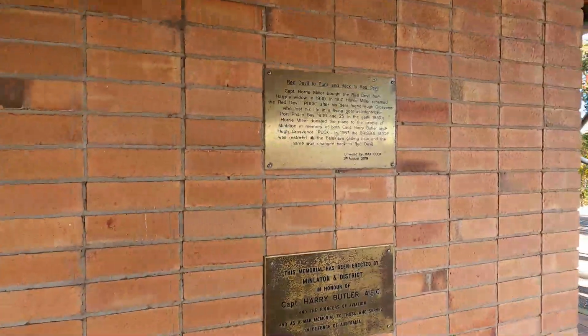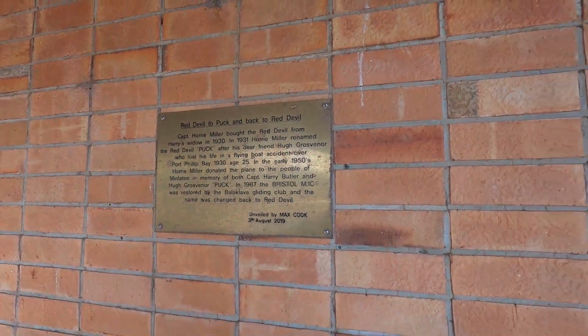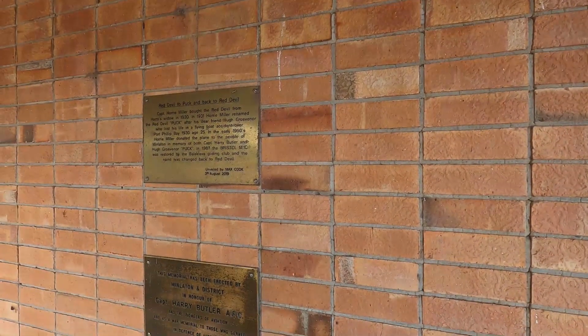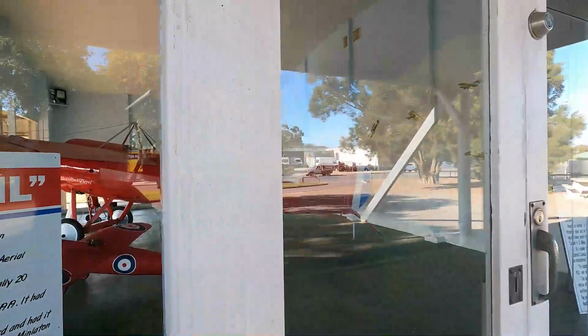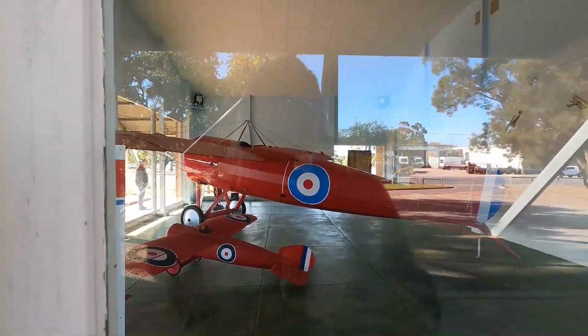The old Captain Harry Miller bought the Red Devil from Harry's widow in 1930. So Harry Butler was the captain of it. There it is, isn't it? Nicely restored, isn't it? Pretty cool.